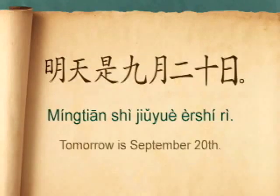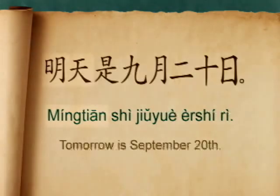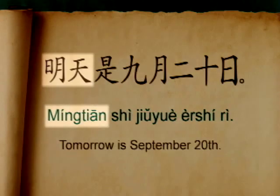Let's get back to our review. In this group of lessons, your objective was to learn about numbers and talk about important numbers in your daily life. In Lesson 9, you learned to say, tomorrow is September 20th. 明天是9月20日. This sentence formed a basic pattern for how to say a date in Chinese. Say 明天是9月20日 with me 2 times. What is 明天? 对了, correct. 明天 means tomorrow.